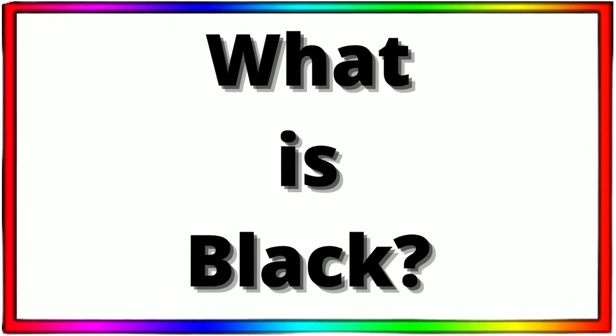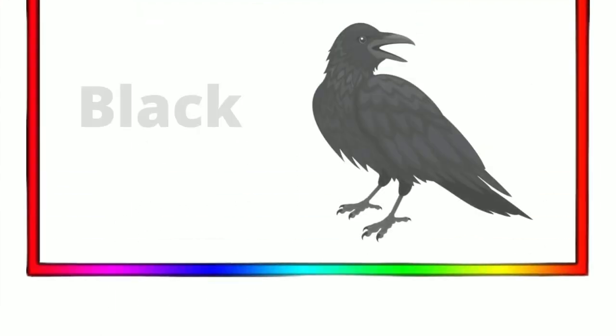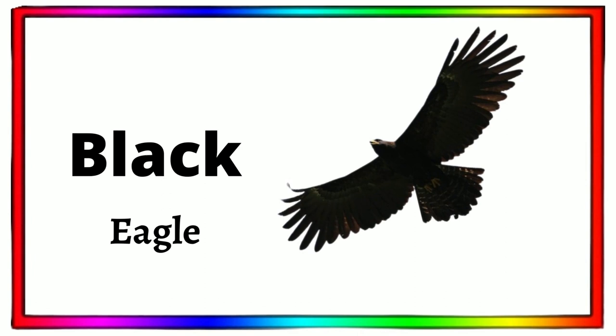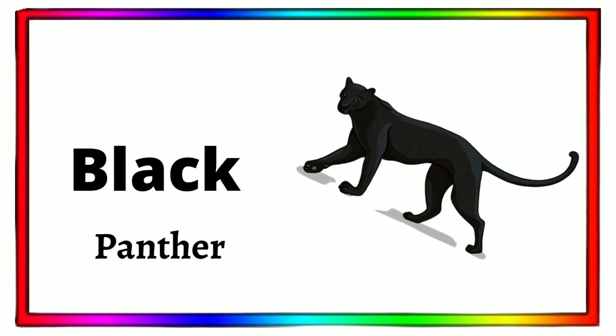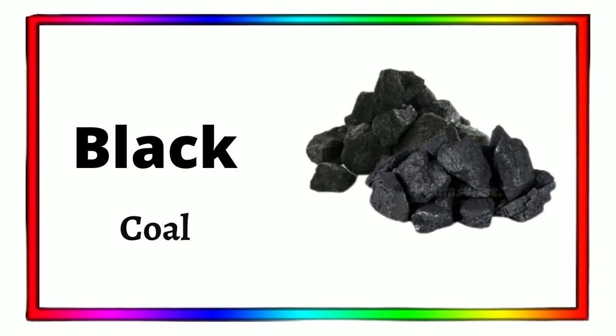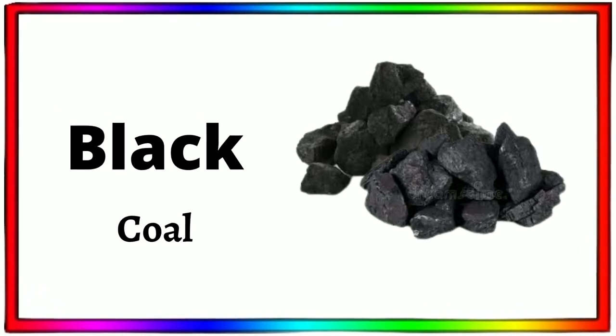What is black? Black, black, black. The swan is black and the raven is black. The eagle is black and the beetle is black. The swift and agile black panther is black. And the coal used for barbecue is black.